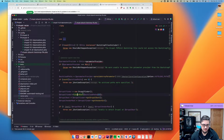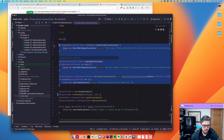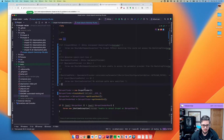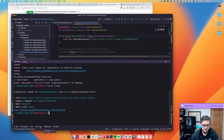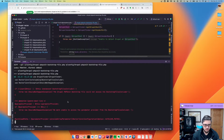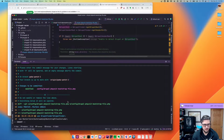So in this case, let's just change this to the current directory. Comment these out. And I have no way of testing this locally. Git commit -av. Use for locating Drupal roots.